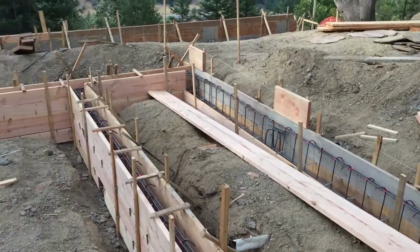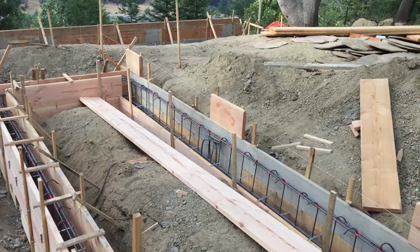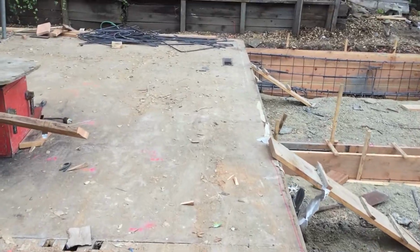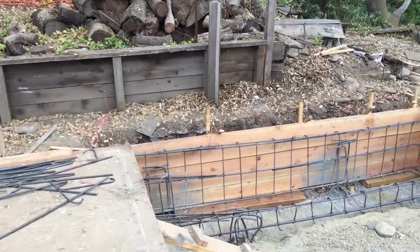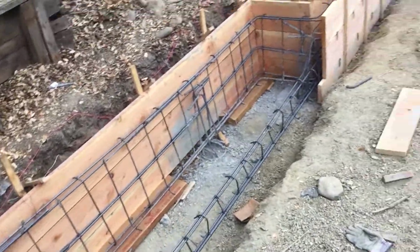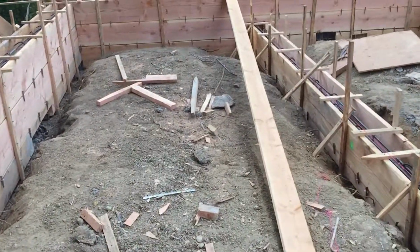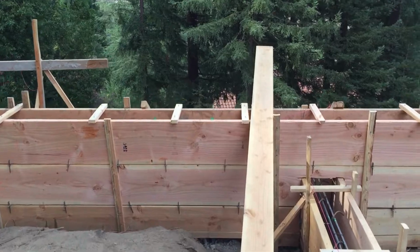I think probably just one more day of work on the framing for everything, and we'll be just about done. So I think it'll be pourable, assuming they can get the inspection scheduled and done early enough this week. Hopefully they'll be able to pour everything by Thursday and just get it done.